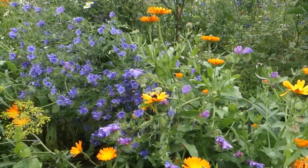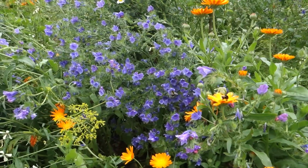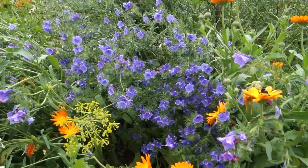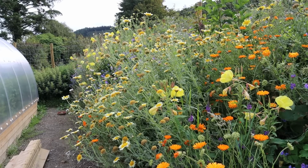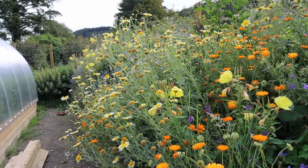And so I need to get on top of the false oat grass in that patch, and then in the spring get that all sown up with wildflower seeds. And the idea there is, again, to support wildlife, but also to create a really beautiful wall of wildflowers like we had back behind the Polycrub this past year.